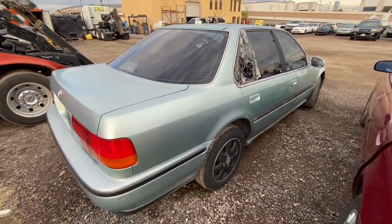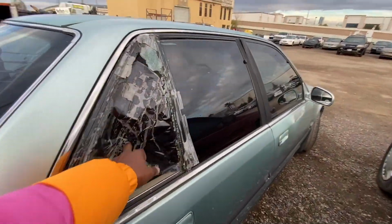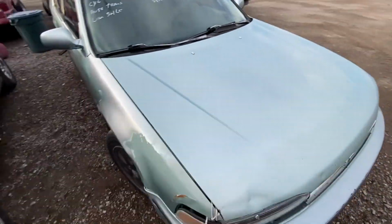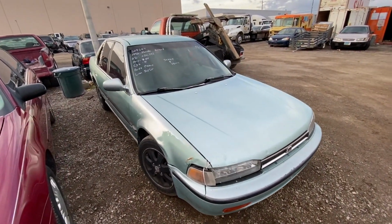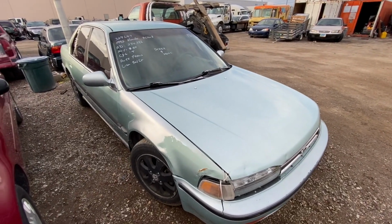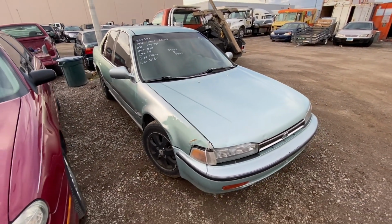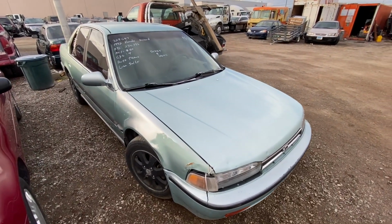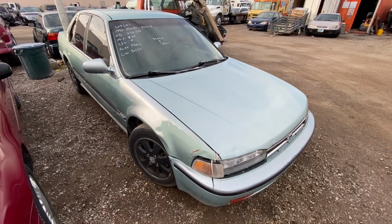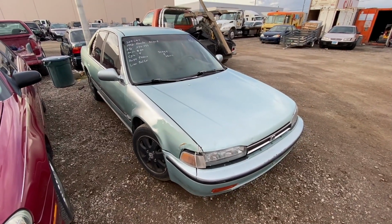This back window is totally busted out. Should be a pretty simple fix. Maybe a good gas saver, a good point A to point B type of car. So I don't know what you guys think it'll sell for today, and what you think it could potentially bring in. Let me know what you think about it in the comments below.